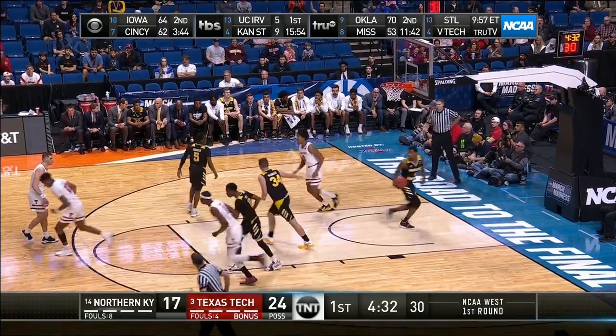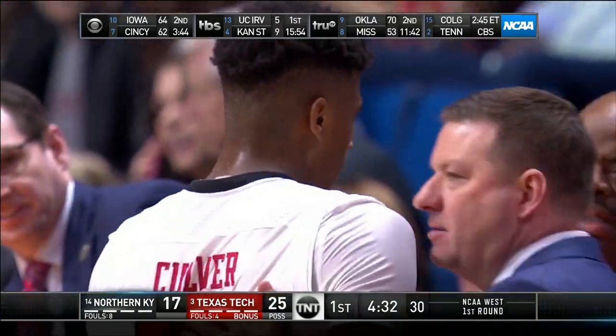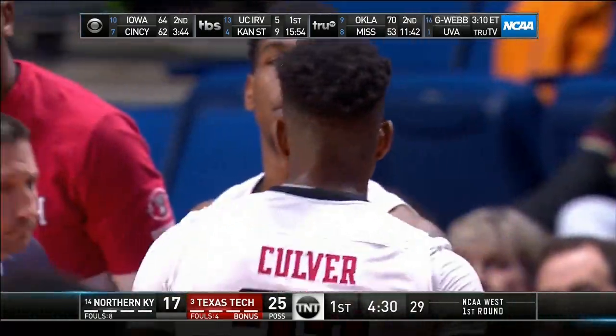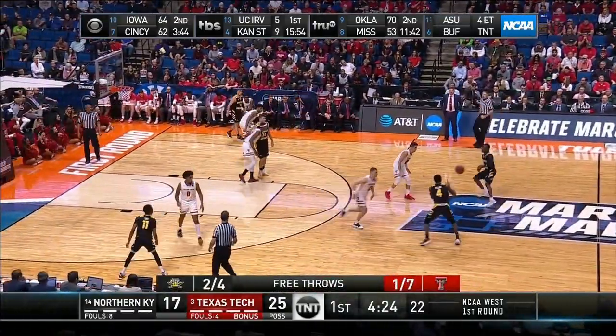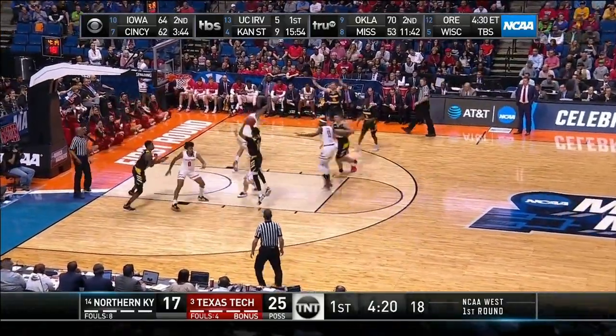Got that one to go. There's Dad looking on. Mom and Dad, Hiawatha and Regina. His dad's a Baptist minister in Lubbock, right there in Red Raider land, a local product. Oh, so he was anointed. Culver was anointed early. Absolutely.